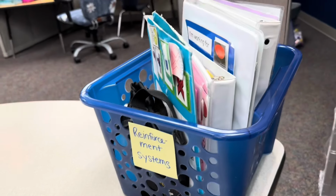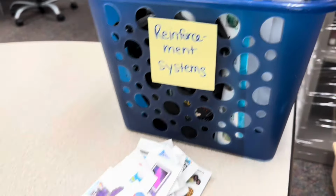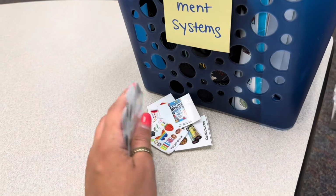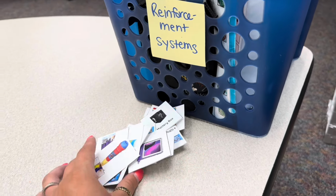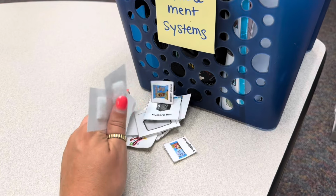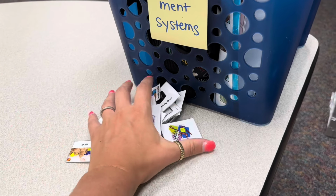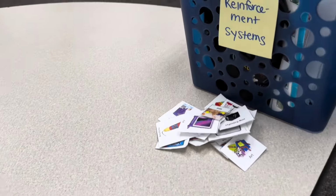I put all the communication binders that we're going to need and reinforcement systems in there to use, and I wish I had a better cubby, or not a cubby, but like a cup for these. Oh well, these are all the things that I brought for rewards that kids can choose from, so we'll use those to do a very modified preference assessment each day.